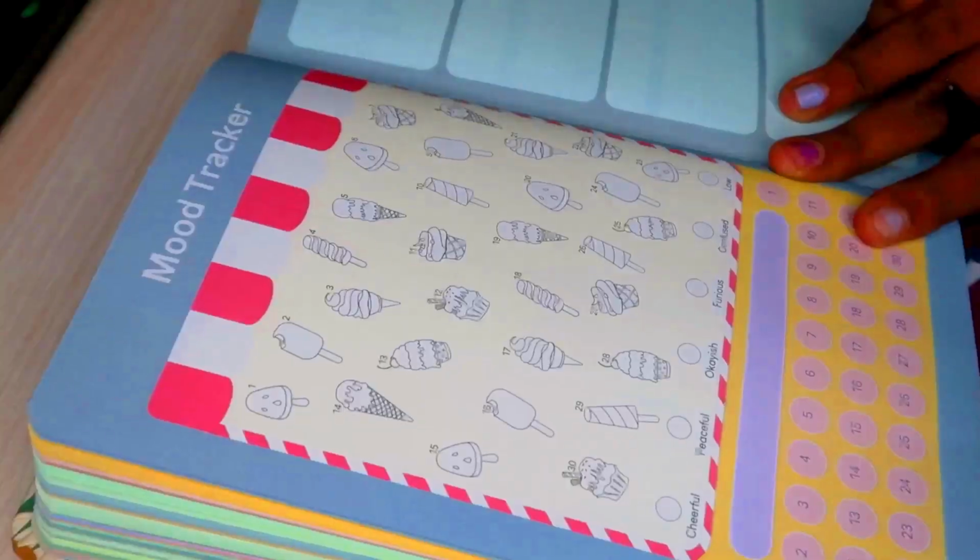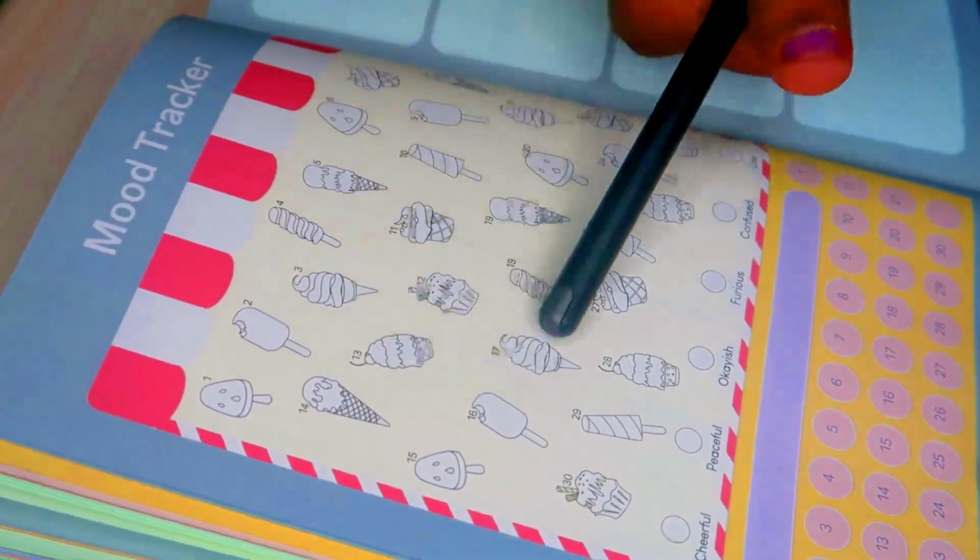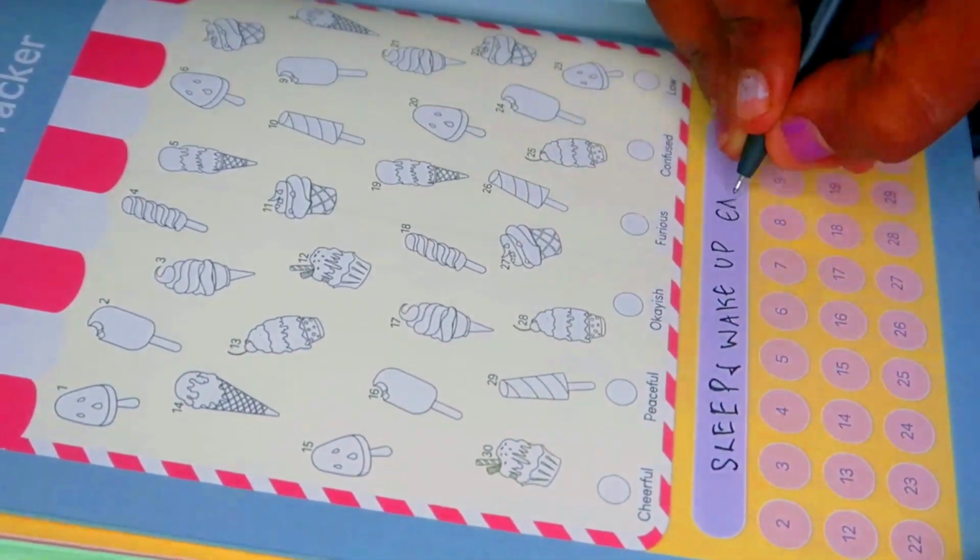Next one is mood tracker. This time it's full of ice creams and stuff. It looks really cool and gives all summery vibes. If you're an ice cream lover, do mention this emoji in the comment section below. Then we can provide one habit below the mood tracker. You can write whatever it is. This time I've written wake up and sleep early.